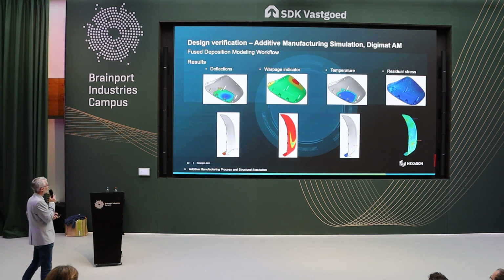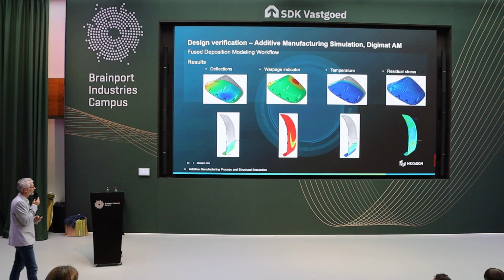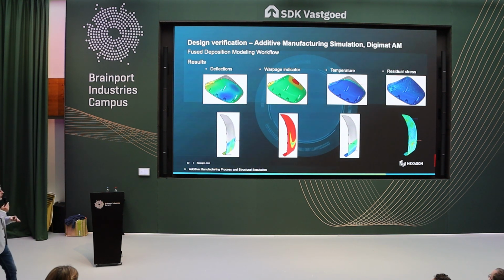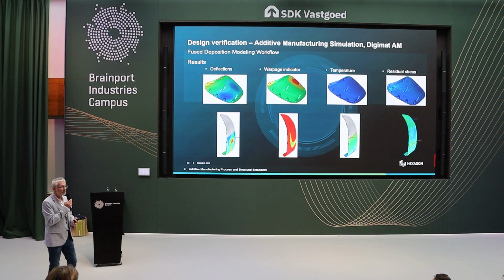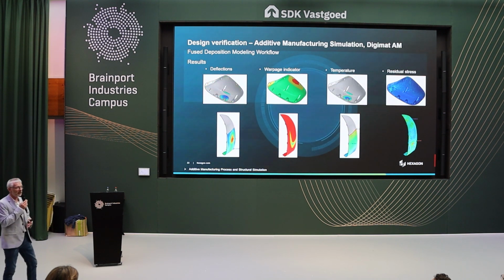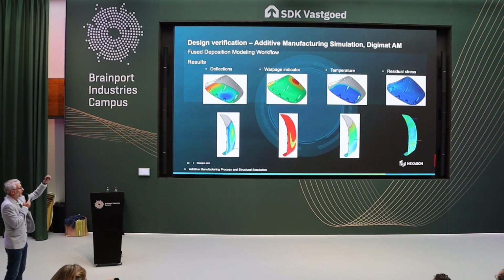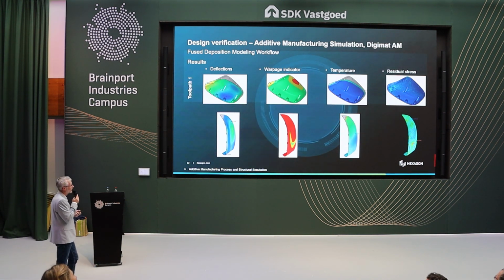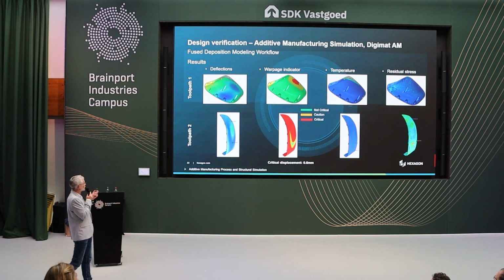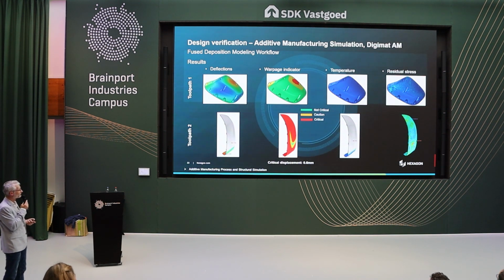So here you can see these different types of results. You have here the evolutions of the deflections during the 3D printing. You have the warpage indicator that will give you the indications where the deformation of the part is the biggest. You can see also the temperature. As a function of the type of material that you are going to use, sometimes you could be interested to see the level of crystallinity that you are going to see during the 3D printing process. Temperature will have a very strong effect on the level of crystallinity, and therefore it's important to take that into account. You have also the residual stresses that can be obtained out of it. So we have considered here two different toolpaths that will lead to two different levels of deformations.